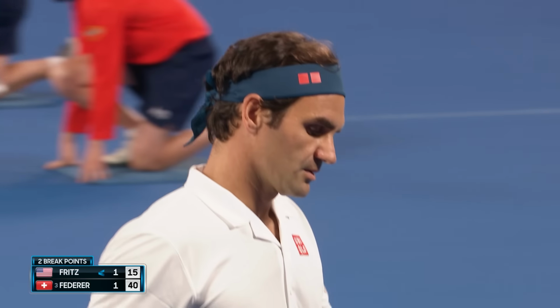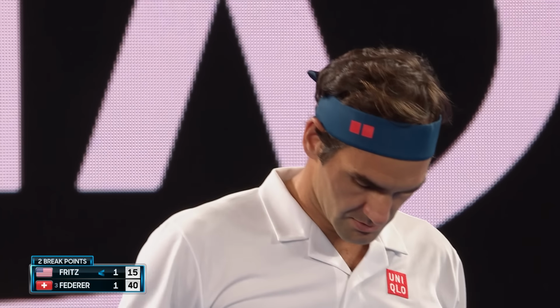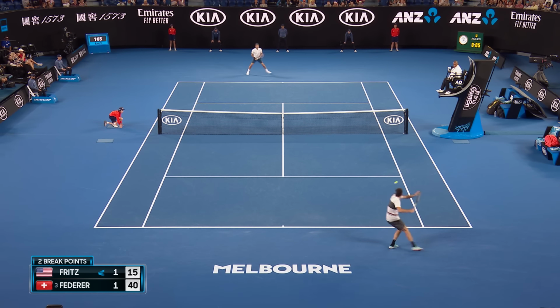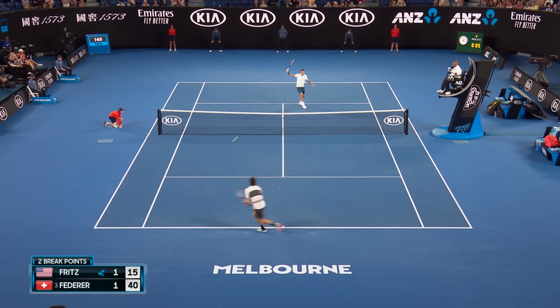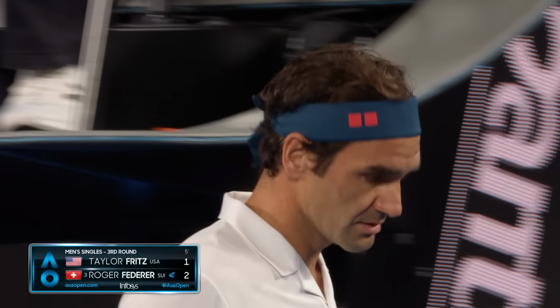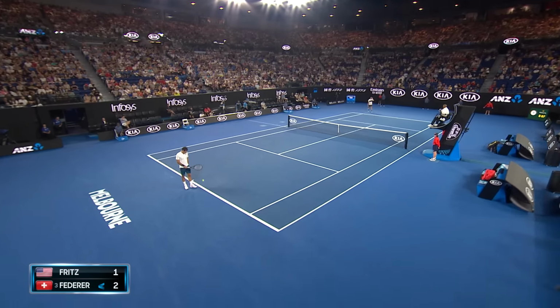And the defending champ brings up two break points. That extreme grip gets him into trouble there because it gives too much time for Roger. Not going to miss too many of those. Hardly surprising. A full house here on Rod Laver Arena, and Roger Federer with a break. Two-one, first set.